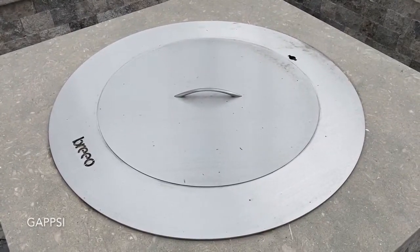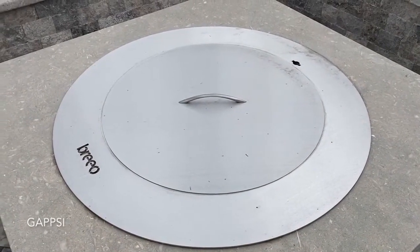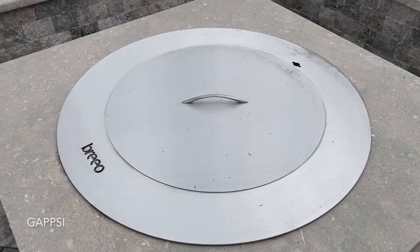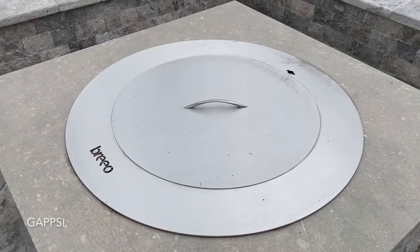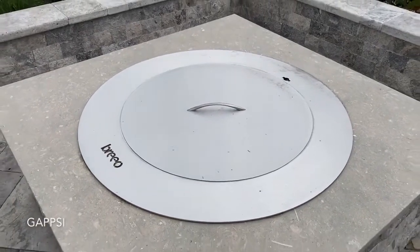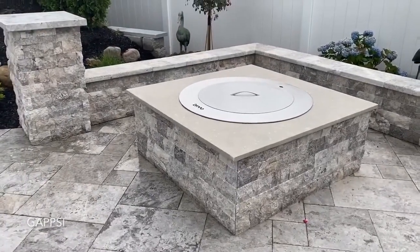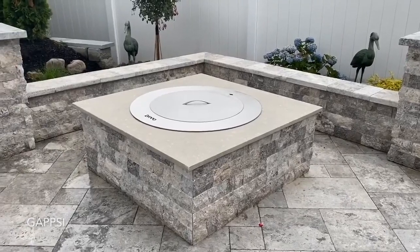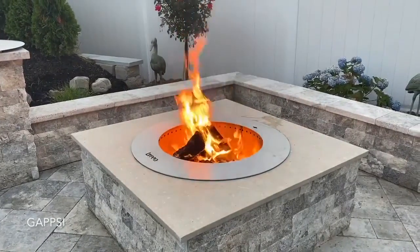This is a Breeo 32 inches wood burning smokeless fire pit in stainless steel. Very beautiful and will never rust. Looks nice and clean. We're gonna start it up for the first time tonight. That's the fire that started.